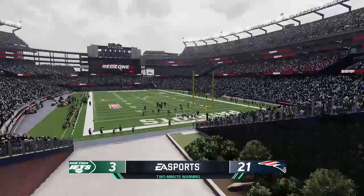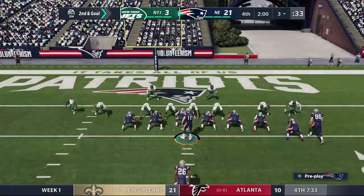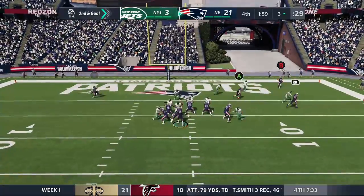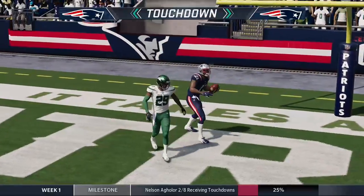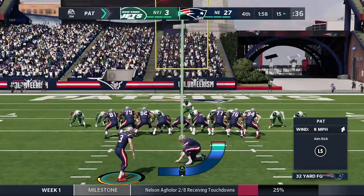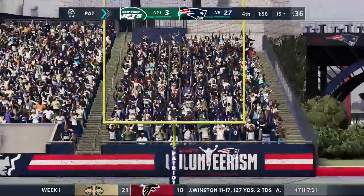That's good for a gain of 6, 2nd and goal. 2 minutes left to play in this football game here on EA Sports. They'll go again from the 3 here on 2nd and goal. And that's going to be caught for a Patriot touchdown. Nelson Aguilar. Already his 2nd touchdown here in this opening weekend. And the Patriots add on to their lead.